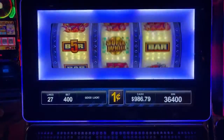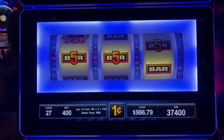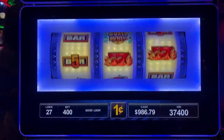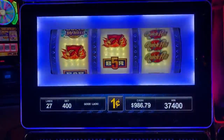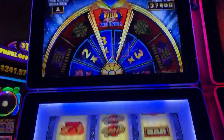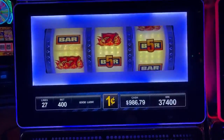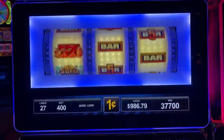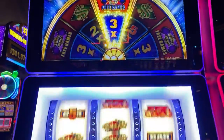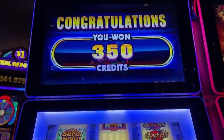2X, come on, Quick Hits. $10. Kenny says, you were my bartender back in the day. I love it. 2X. Rude. 3X. 7, 7, 7. $3, one more spin. Josh says, looks like I got here just in time. Line it up. Thank you, Josh.